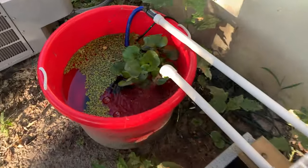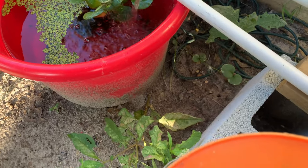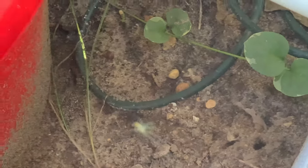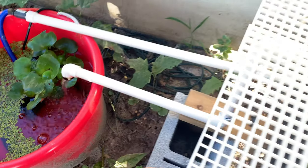All right. What did I want to show you down here? A spider. I don't know if you can see said spider, but look. Focus. Spider's too small and moving to focus. So there's a spider.